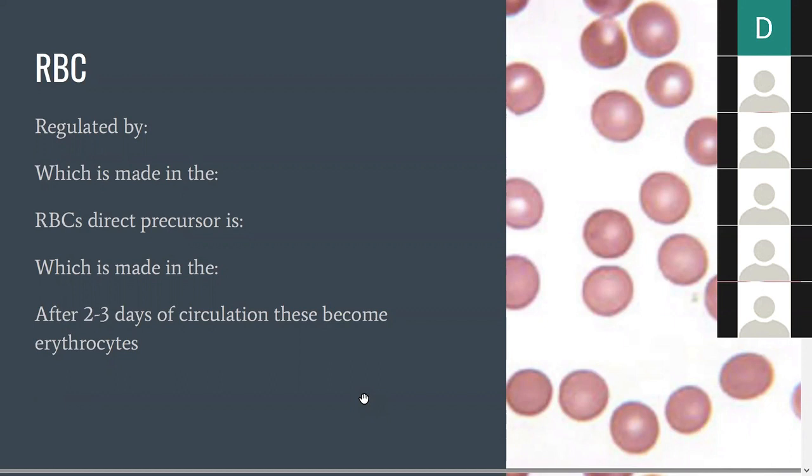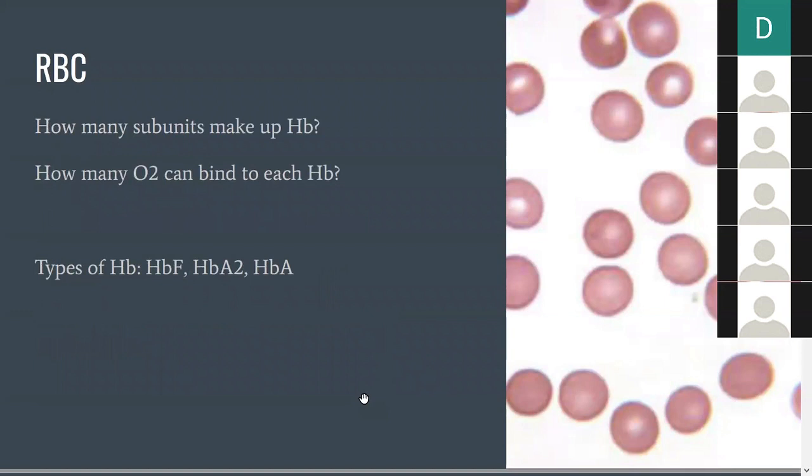So red blood cells' direct precursor is what type of cell? Reticulocytes, easy. And where are they made? Bone marrow, good. And after 2 or 3 days of maturation and release, these reticulocytes will become your erythrocytes. The reason that I focus on this is that reticulocytes are a reasonably important cell type that I'll touch on a bit later, but not in too much detail once again.